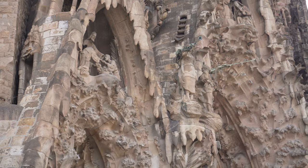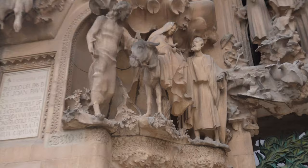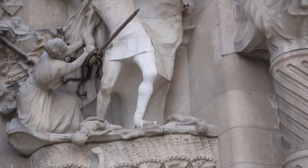I would say it's very intricate for sure. I think that's the only word that can describe this building. It's like a mega art piece. There's a whole lot of stuff going on. And then there's the turtle.